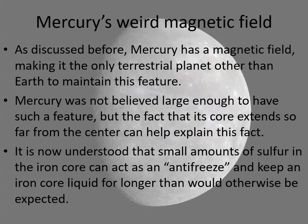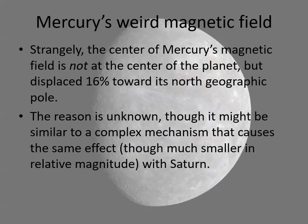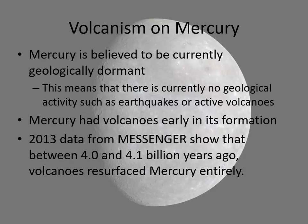Now, we're still not completely sure exactly why Mercury's core hasn't completely frozen, but we now believe that there may be enough sulfur infused in that core, that the sulfur combined with the molten iron can act as an antifreeze and keep the core liquid for longer than what you would otherwise believe. Sulfur is also molten at those temperatures, and it actually has a relatively low melting point. But it's perhaps in the process of starting to freeze out, because that magnetic field is not centered on the core. It's displaced about 16% toward the north geographic pole.